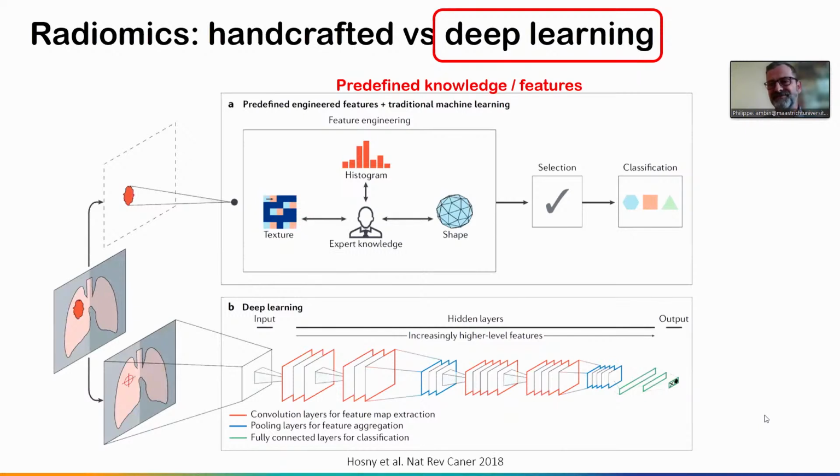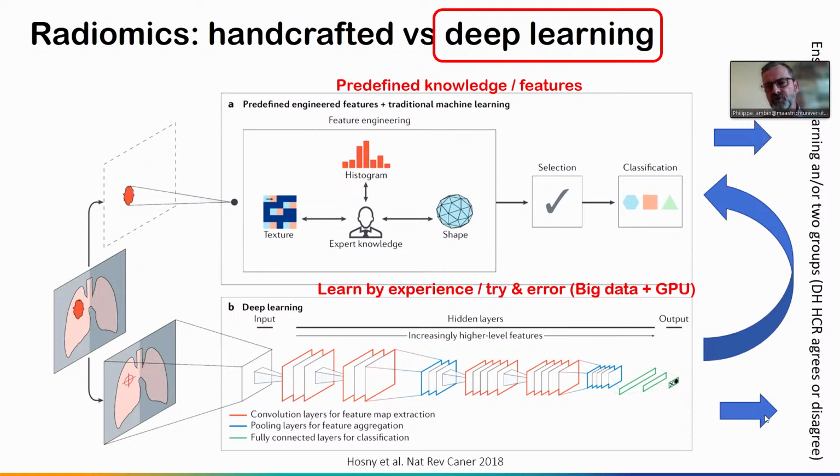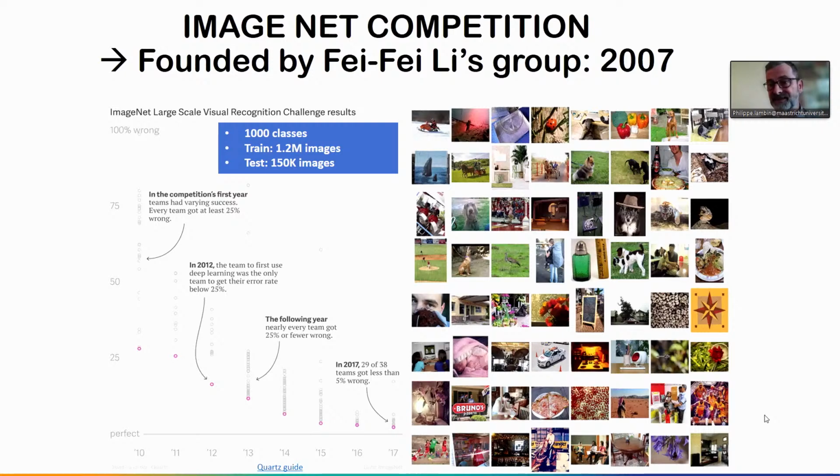Okay, now let's move to the second big family of radiomics, which is deep learning. Deep learning, in contrast to handcrafted radiomics, which has predefined features, doesn't have predefined features. You learn by experience, by trial and error. So you typically need big data and a GPU farm, and then the computer will try everything until it finds signatures which can answer your question, for example differentiating cancer from non-cancer, survivors from non-survivors. Those two methods, which were presented a few years ago as competing, can actually collaborate with each other. They are complementary.